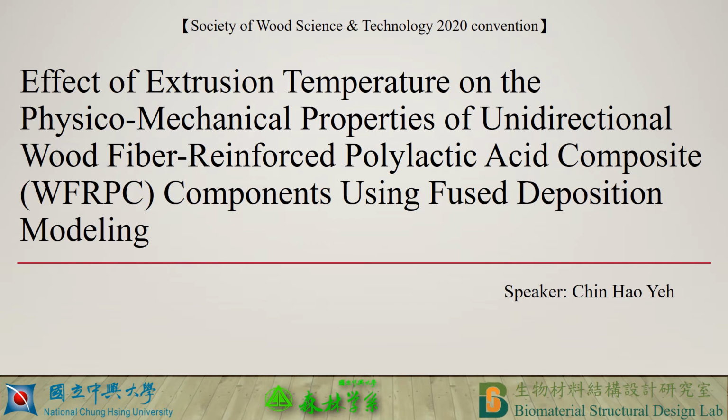Today my topic is the effect of extrusion temperature on the physical and mechanical properties of unidirectional wood fiber reinforced polylactic acid composite components using fused deposition modeling.